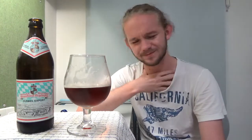Hopefully I can go down to Tegernsee one time and go to the restaurant. I do miss that about living in Germany. I miss the potatoes, I miss the pork. I miss Germany in general. I probably do need to go back and stay there again at some point. But yeah, a really nice beer, this one.